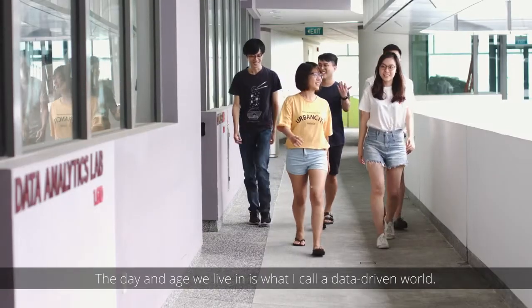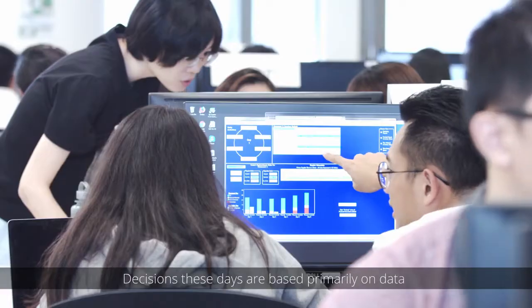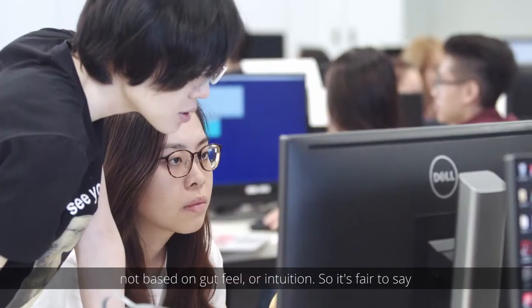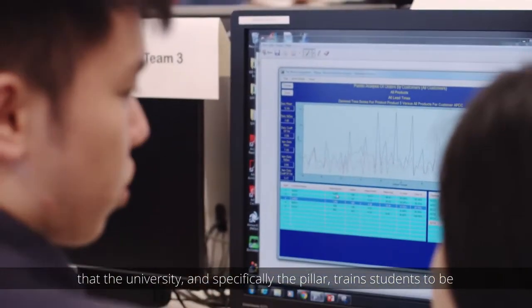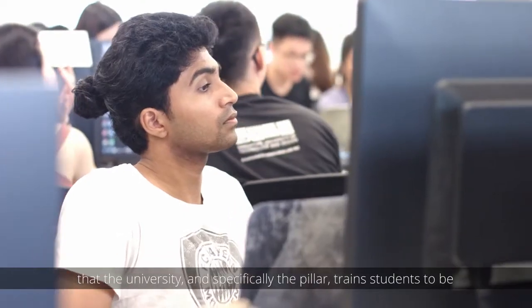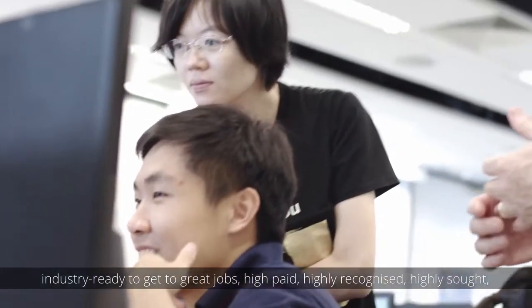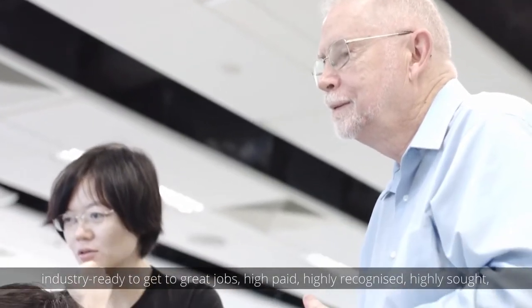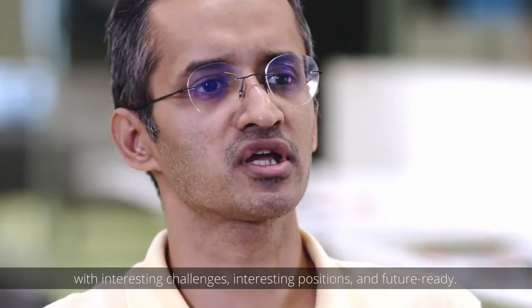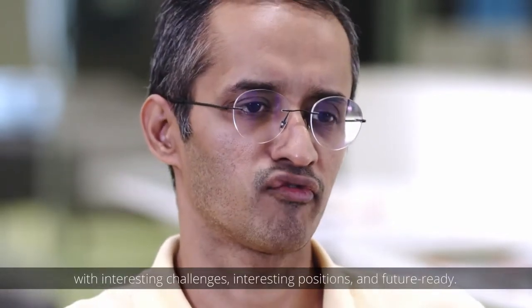The day and age we live in is what I call a data-driven world. Decisions these days are made primarily on data, not based on gut feel or intuition. So it is fair to say that the university, and specifically the pillar, trains students to be industry ready, to get to great jobs, high paid, but highly recognized, highly sought, with interesting challenges, in interesting positions, and future ready.